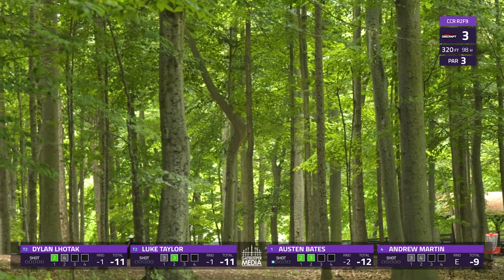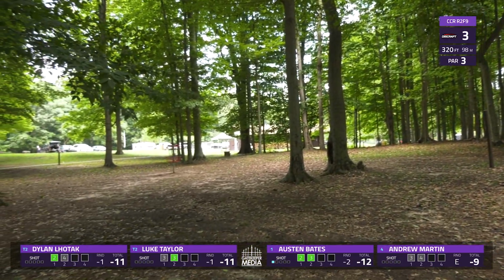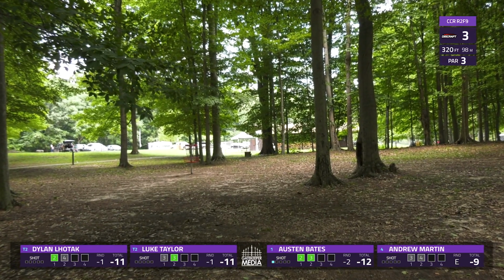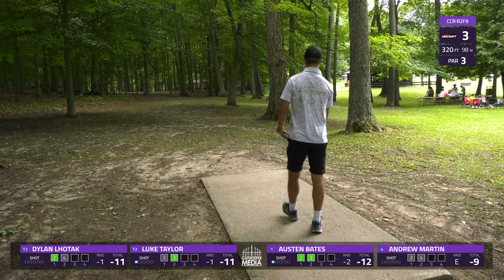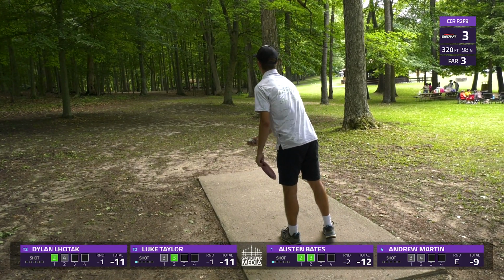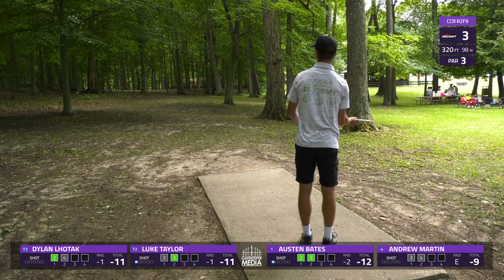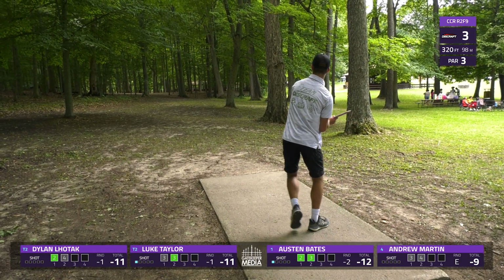You see the turn on that. That's what you want to see. Looking great. And there's another one. Austen looking to start off the round with a turkey. Gobble, gobble. Looking good. Luke up next, also lining up that sidearm.